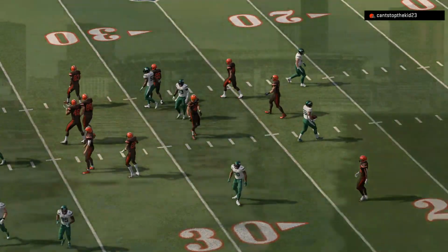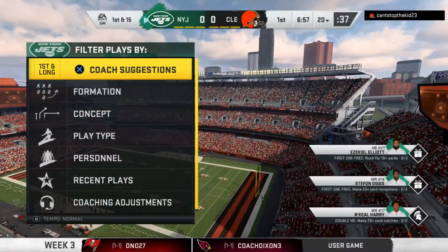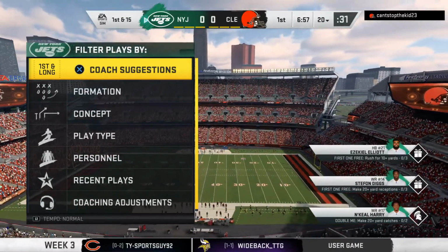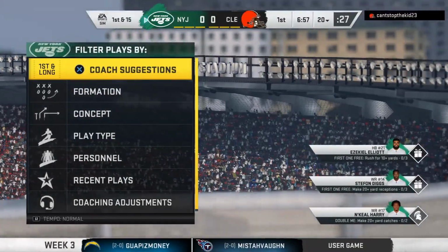Now problems right out of the gate. We're going to get a delay. They were trying to create some space to run. They created the penalty. And you work on it so much, you work on it so hard, but it's tough to simulate game speed in practice. And that often runs you into a penalty.